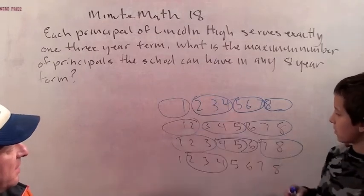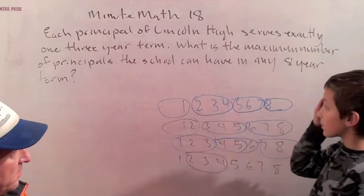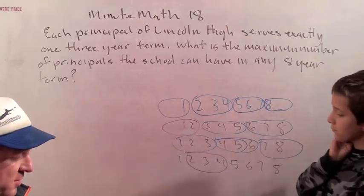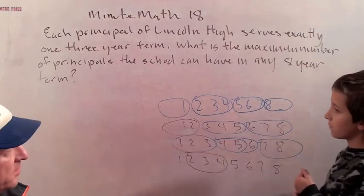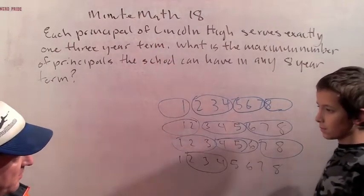Yeah. So it turns out these are the only 3 cases that can happen. So you can either have 3, 3, or 4. So what's the maximum? 4. Good job. Hey, you were one of only 15% of the people who got this one right.